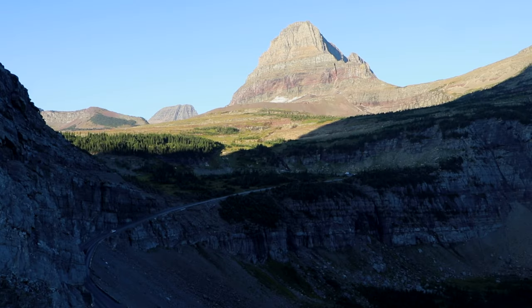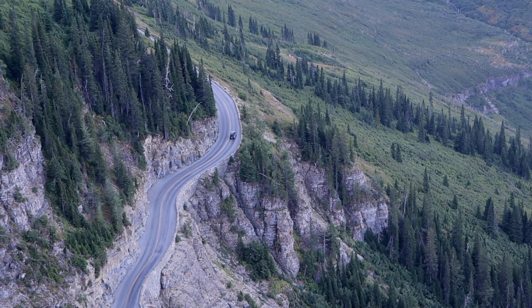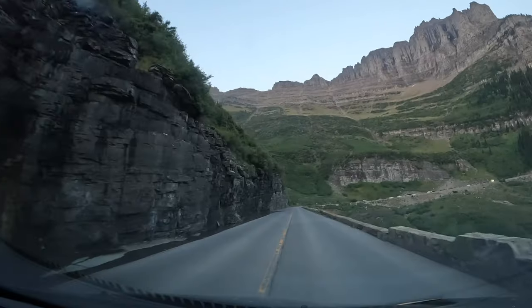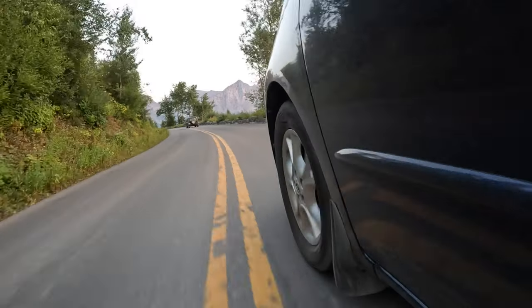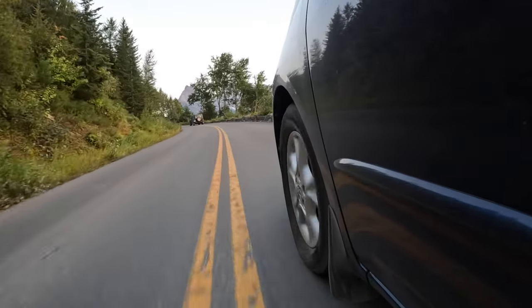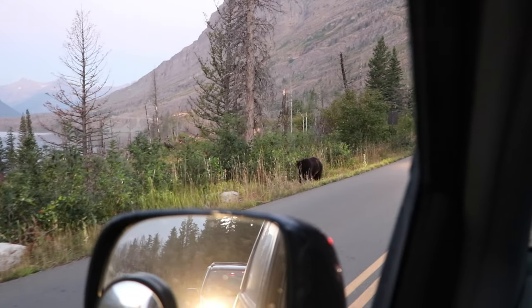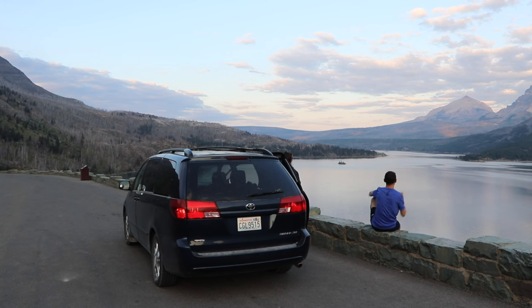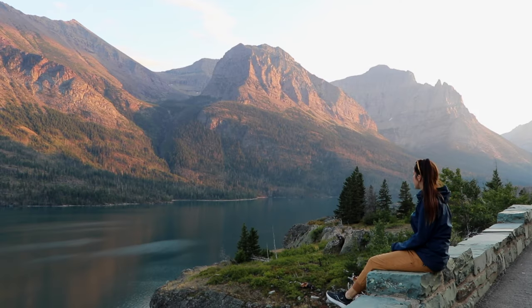The 50-mile-long Going to the Sun Road takes you from West Glacier to St. Mary. It's the most scenic drive in the entire park, winding through the mountains over the Continental Divide. Driving the entire length takes about 1.5 hours, but you'll need more time if you want to include some stops along the way. There are numerous turnouts where you can park and safely enjoy the view.